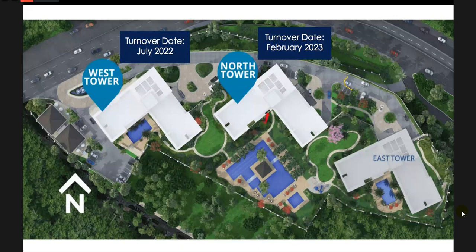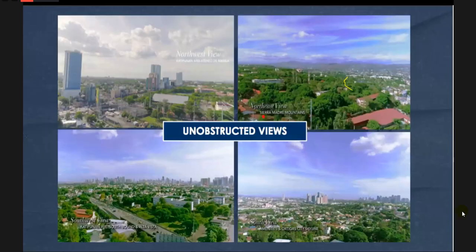Ayan. Just actual photos of the views of the units in Arton. We have four unobstructed views. The northwest view is Katipunan and Ateneo. The northeast, where the sunrise is, you'll have a nice view of the Sierra Madre Mountains. Both for the southwest and southeast views, we'll have the villages, yung Alta Vista, ayan yung mga villages around the area, and then Ortigas skyline. Really nice views talaga for the Arton.